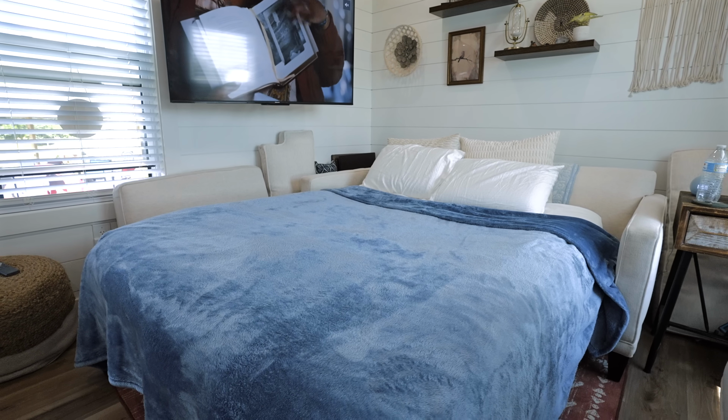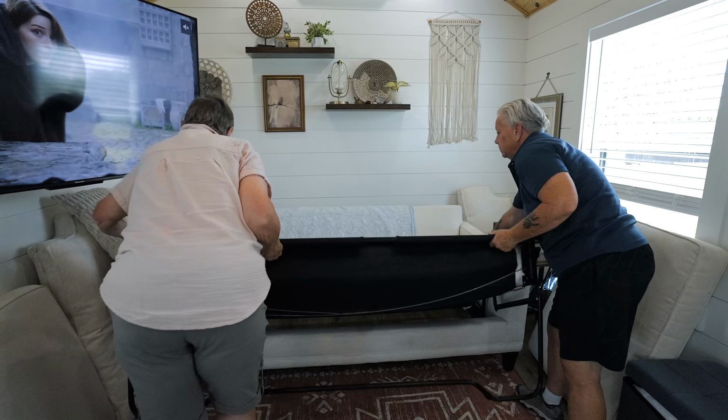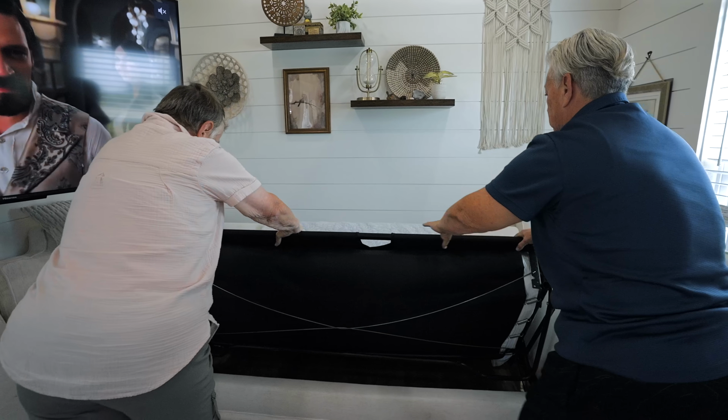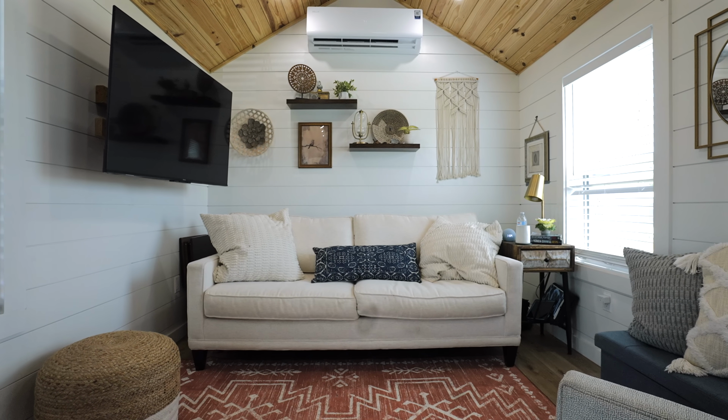The only downside that we find right now with the sofa bed is just being able to take it apart at night. It's fairly easy right now, but we're looking in the future when we're both a little older, how easy it would be to open. So eventually we probably might want to go with the type of trundle bed or a cabinet Murphy bed.